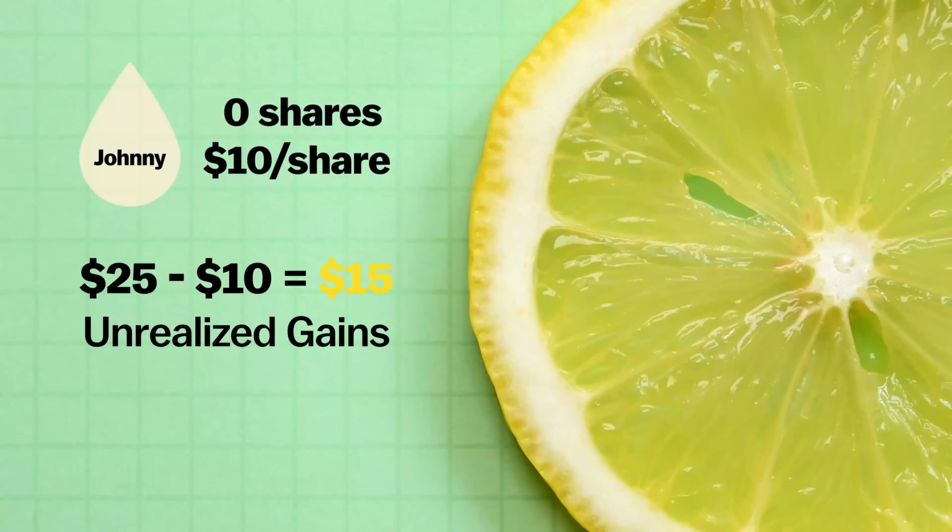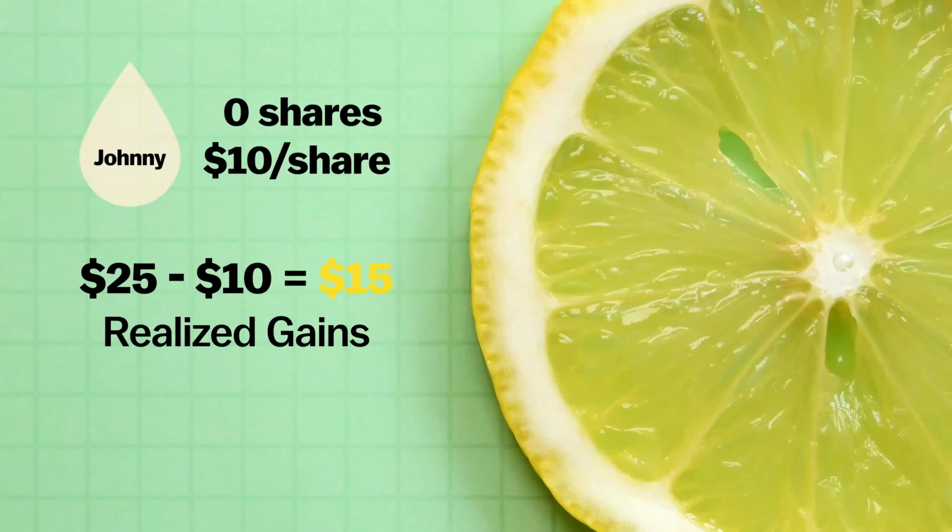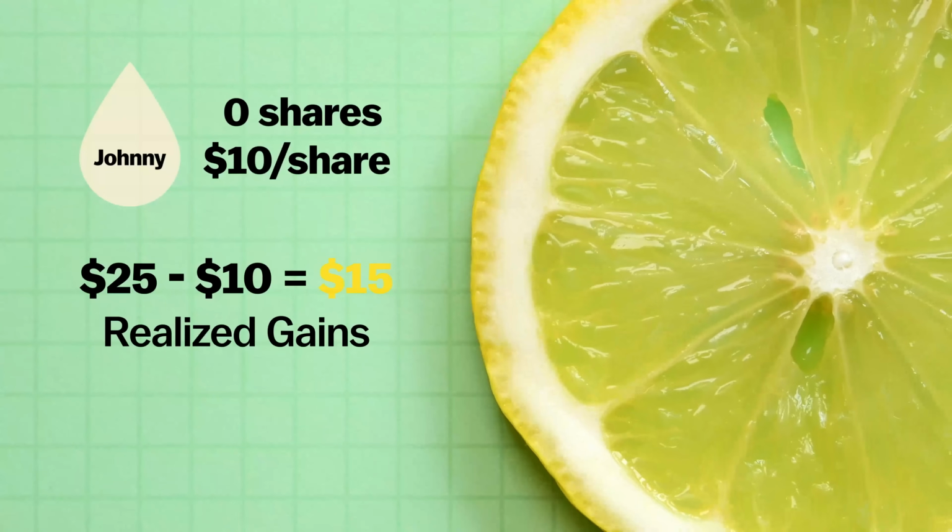But the $15 is not considered real yet until the transaction actually happens. If he does sell it, his $15 gain becomes realized, or real, because he gets cash in exchange for his shares. 150% gain? Not bad.